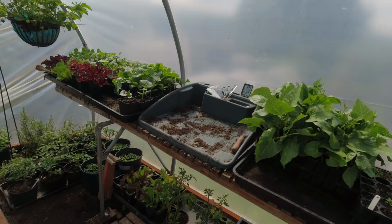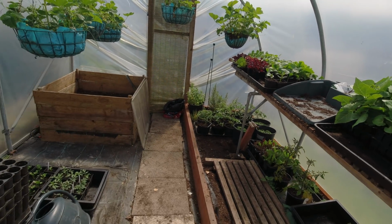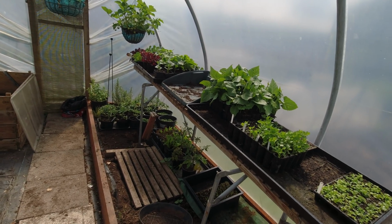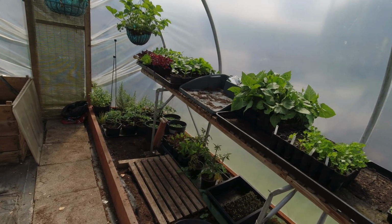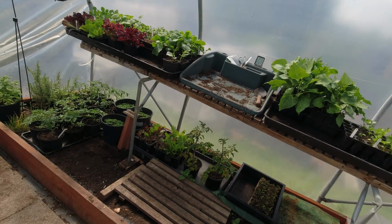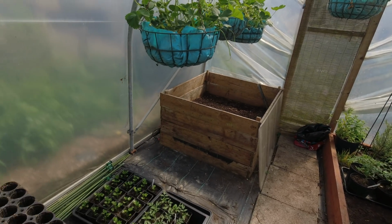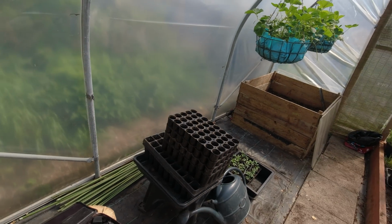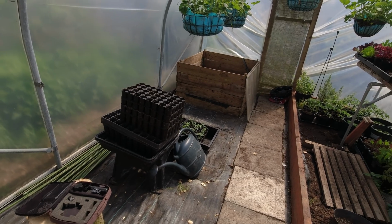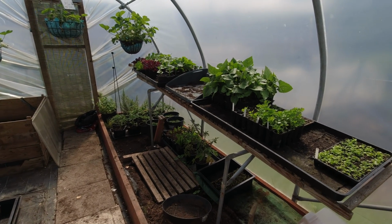What I am going to do now is rearrange the polytunnel, make myself some space, lift things up onto the bench that I'm waiting on, and make my space ready to plant my first tomatoes into this bed. And then over here I usually put my pots, which is what I'm going to do, and that will take the balance of the tomatoes. So there's a bit of a reorganisation to do first.